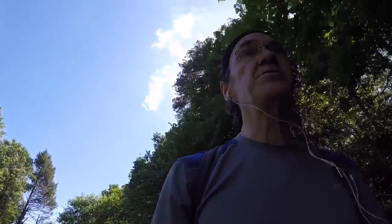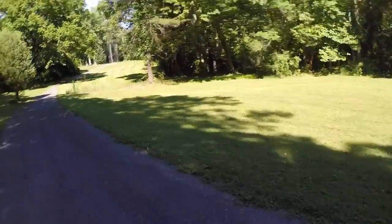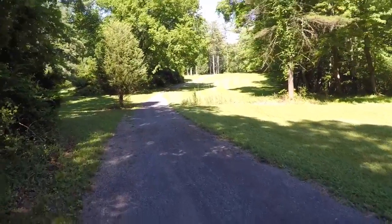Well, I've made it back to the base of the mountain, and according to the GPS, we climbed a total of 2,519 feet, and our total distance was 12 point... No, it looks like exactly 13 miles by the time we get back to the car. So we're back in this nice mowed glade area at the base of the mountain.